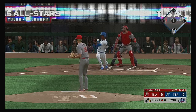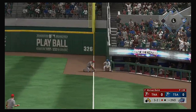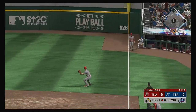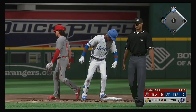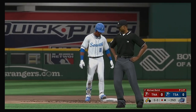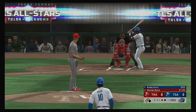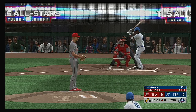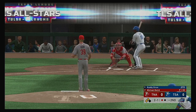Stepping in now, Aswan Vieira, down the first baseline. And this is going to get past him at first. That's a fair ball. So now to the plate, Rudy Herone.